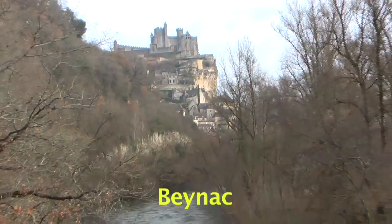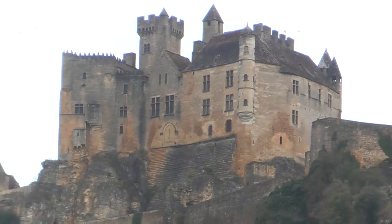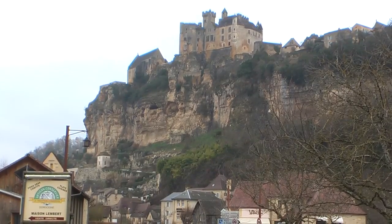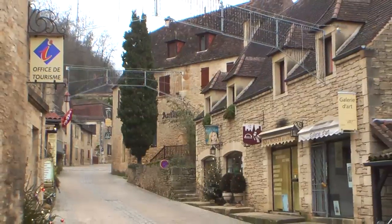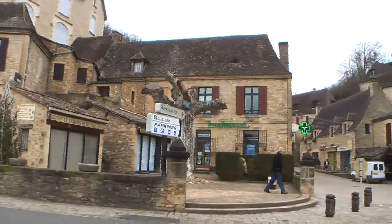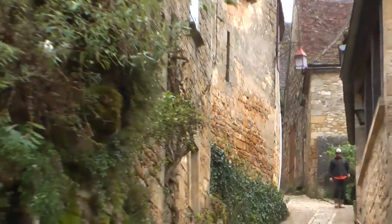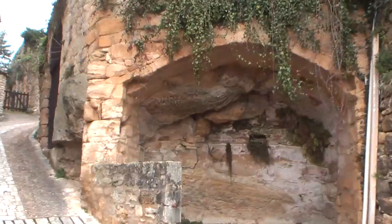Beynac Castle is perched on top of a 490-foot high limestone cliff. This was one of the most important and powerful castles in medieval France. And there's a beautiful village at the foot of it with buildings that date back to the 15th century through the 17th century. They're doing quite a bit of restoration now.